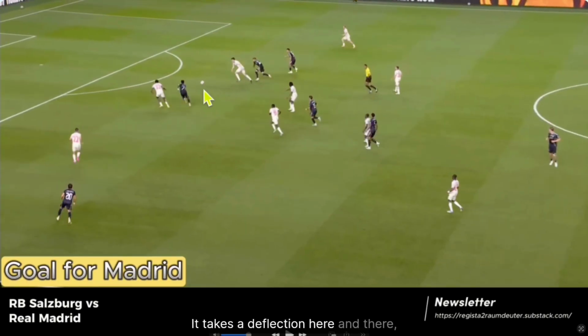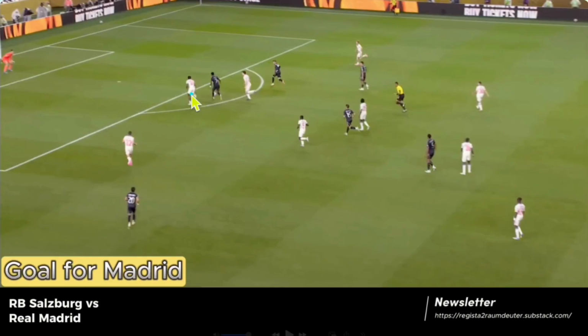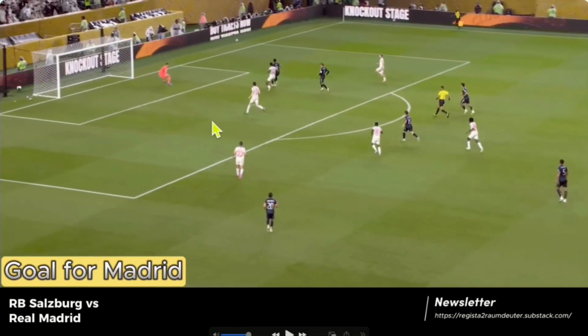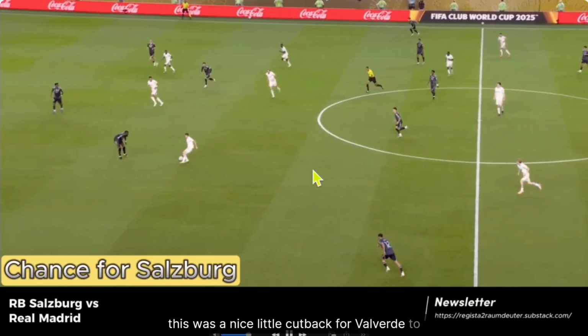It takes a deflection here and there, but Vinicius then is there to pounce in this situation. He's already through on goal. He's already got himself between the defender and the ball. In this moment, you could have forgiven him for shooting, but he must have heard the shout from Valverde, and this was a nice little cutback for Valverde to finish.